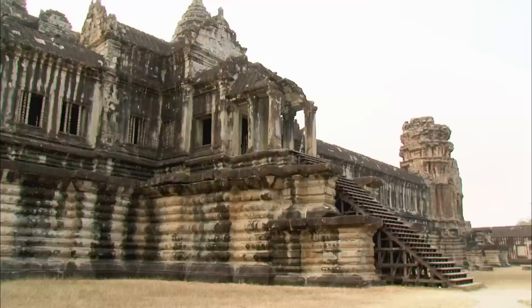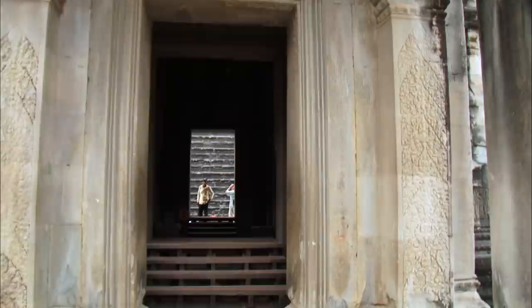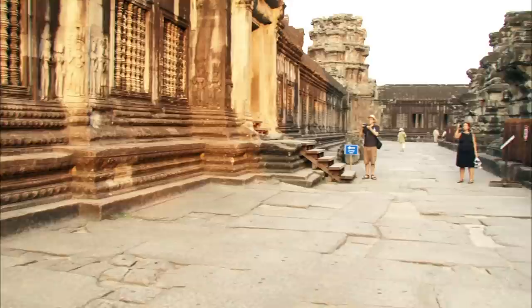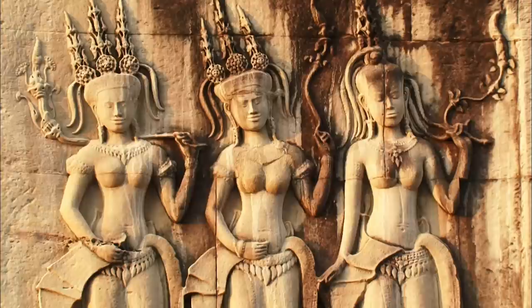The central temple, with its famous 55-meter towers, is made up of three floors, all arranged around a central courtyard and surrounded by a labyrinth of galleries. In the pavilion at the end of the south gallery, we see sculptures of young women, bare-chested, with large breasts. These are the Apsaras, the celestial dancers.